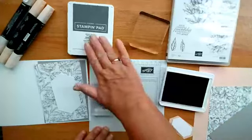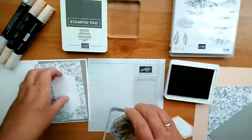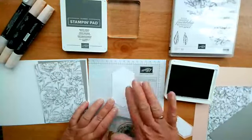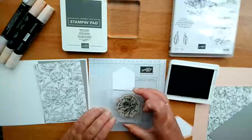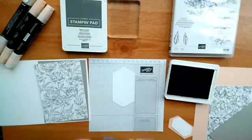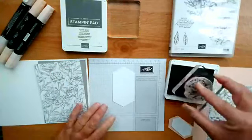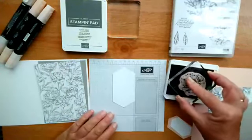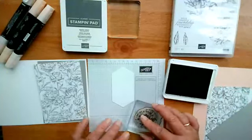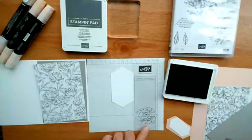So I've just got a corner of some grid paper here. And what I'm going to do is take our stitch framelit and add a flower here and a flower here and a sentiment in the middle. And this, rather like the stamps that I used last week, does a lot of the work for you in terms of the light and the dark, as you can see.